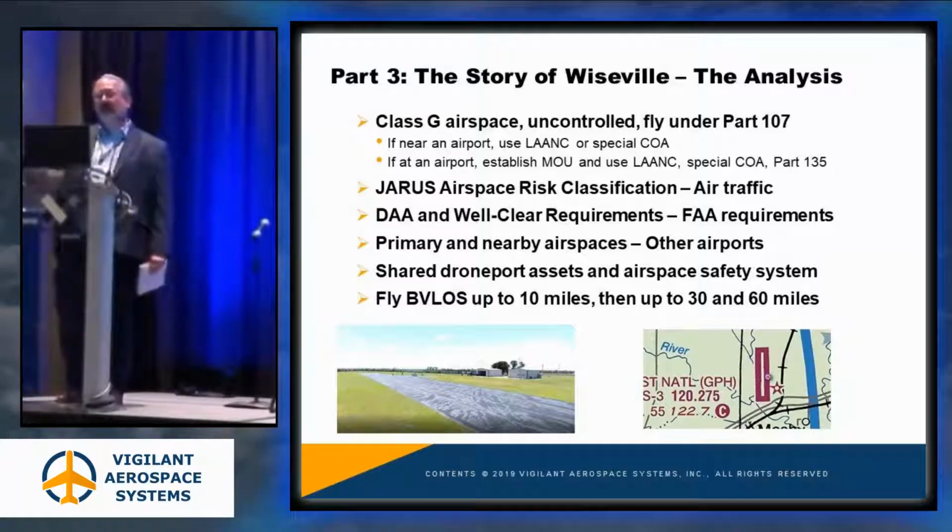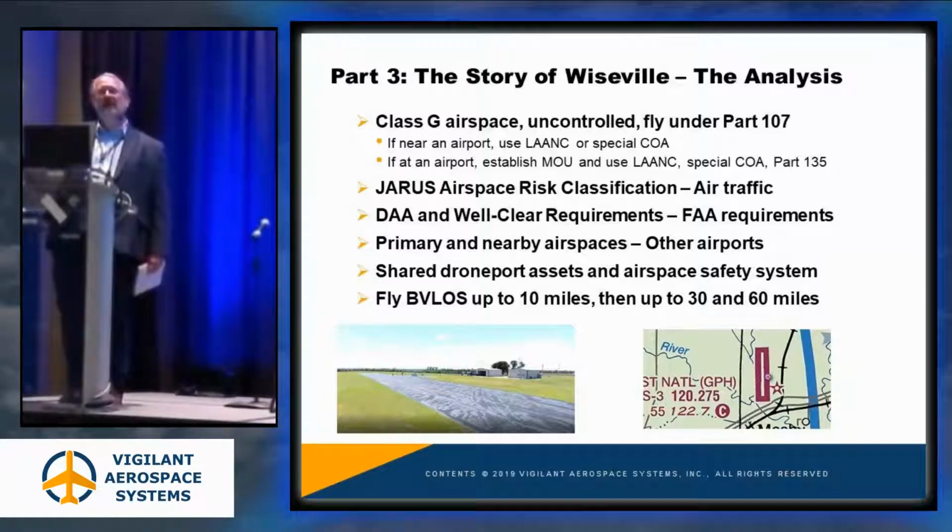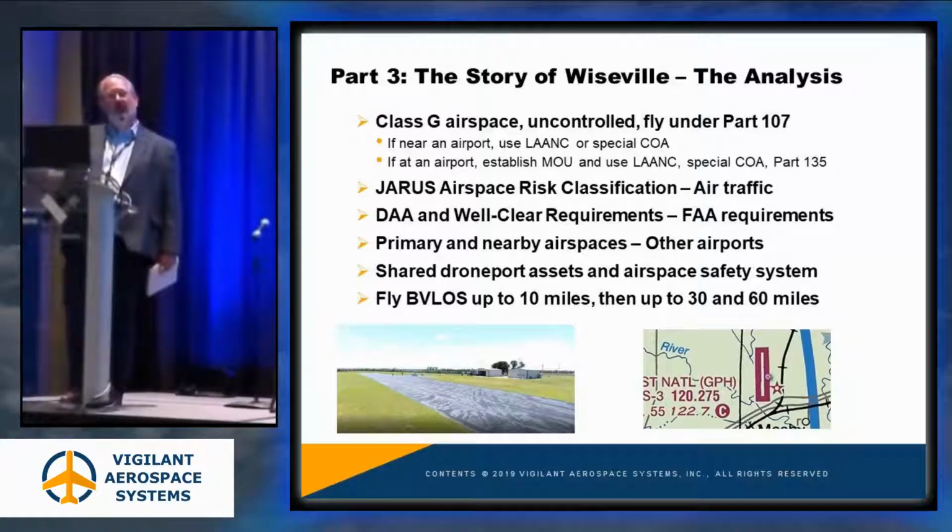If instead it turned out that they were, say, near an airport, then they might need to be in a position to either pursue a special COA or to use the LAANC system to get authorization to be near that airport. Or ultimately, as many people are beginning to do, they might operate at a small airport, in which case you would typically sign a memorandum of understanding with the airport. You would have a set of rules that your operators would sign on to when they want to fly from that airport. And that would help to define how you're able to use those assets cooperatively.